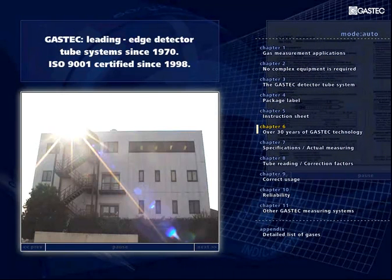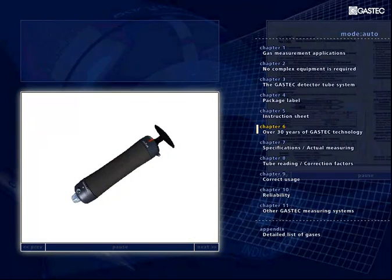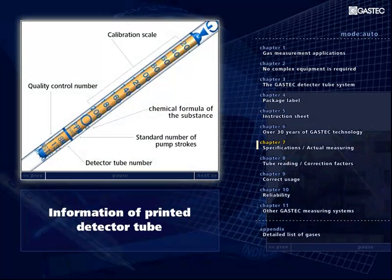Gastec detector tubes are created by the latest research and development, as well as high-precision manufacturing techniques. Since the company succeeded in commercial production of direct reading detector tubes and its easy-to-use gas sampling pump in 1970, Gastec is as dedicated as ever to supplying users with precise and reliable, yet simple-to-use measuring technology. Various bits of information the user needs to know are printed on the detector tubes themselves.